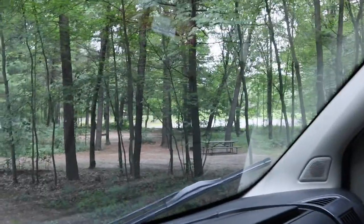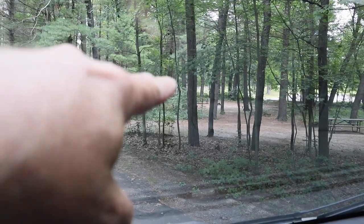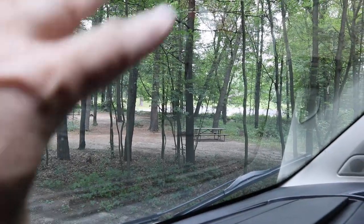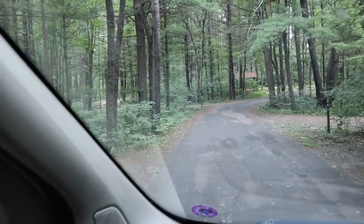Now we're up by the lake right now, so 227 here and 228 over there, you can see the picnic table, back up to the parking area for the beach, but they're the most convenient to the beach. And I would guess it's 228.